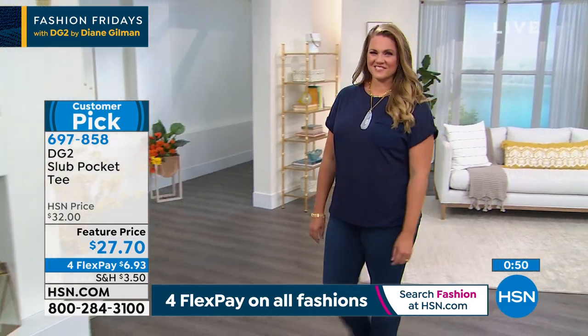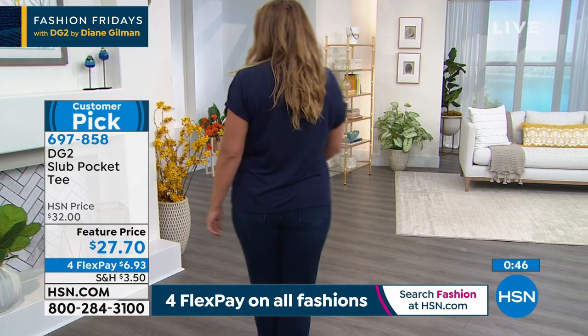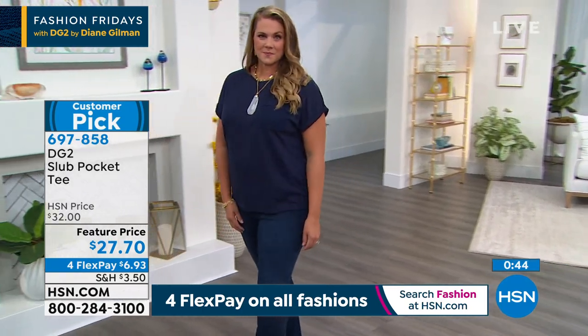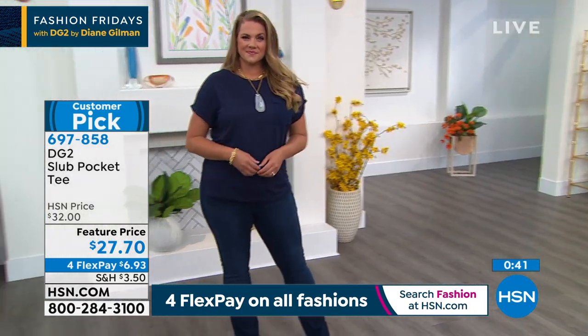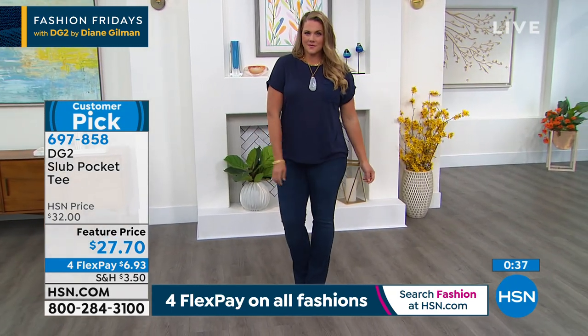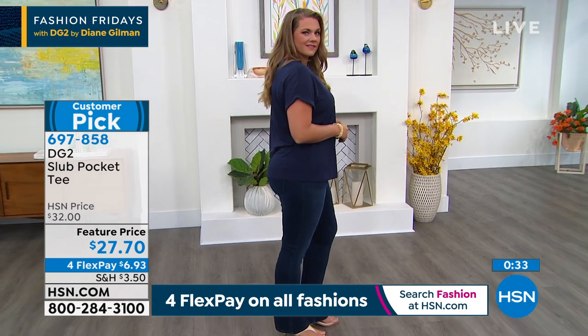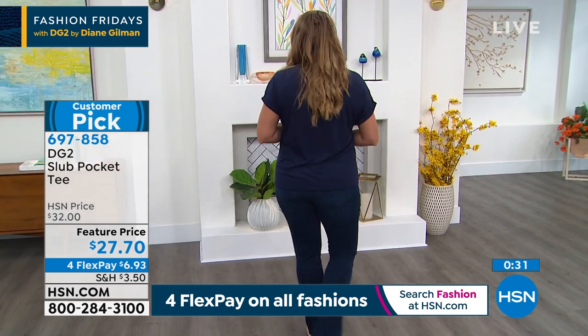All of our fashion's on 4 interest-free credit card payments. This is a huge customer pick. I love the way you did the shoulders on this too, Diane. So you don't have a hem on them. It's not even a drop shoulder. It's all the way down to the hem there, the way that she did it. So again, if you're a little larger busted, this will fit you beautifully, ladies. So we have that available for you today. $27.70, that's a great deal. All right, we're moving along.